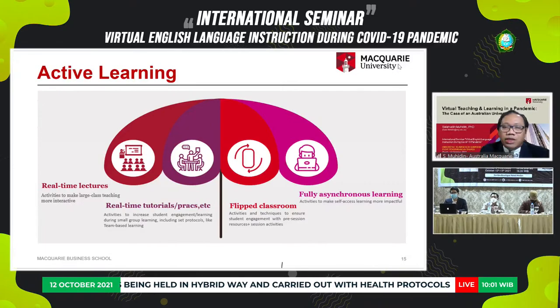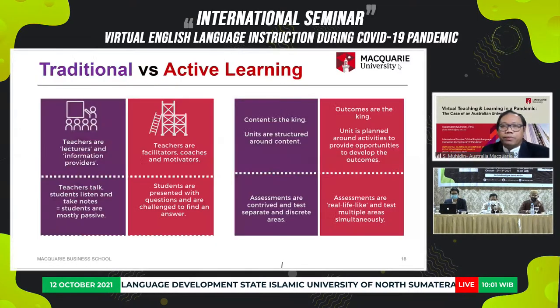Asynchronous learning includes recordings, and then students can listen anywhere and anytime they want. But at the same time, it needs to be combined with the different aspects. Okay, so those are the four active learning approaches that have been applied in the context of Macquarie University and mostly in a lot of places in the Australian context as well.